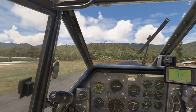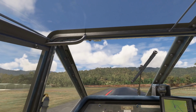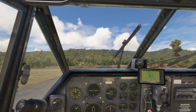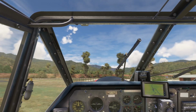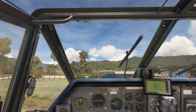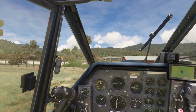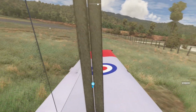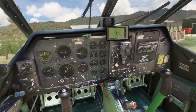Otherwise, roll is very gentle. Yaw is very gentle. The nose is short, but it's big. So you need to be aware of that. There we go. Let's taxi back to where we started. There we go. Cut the fuel. There we go.